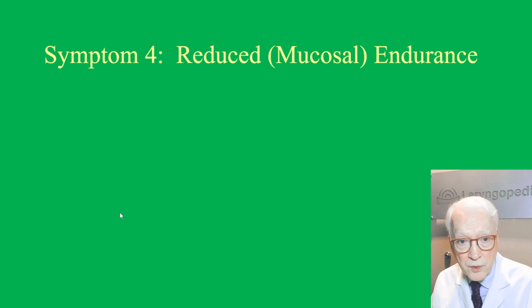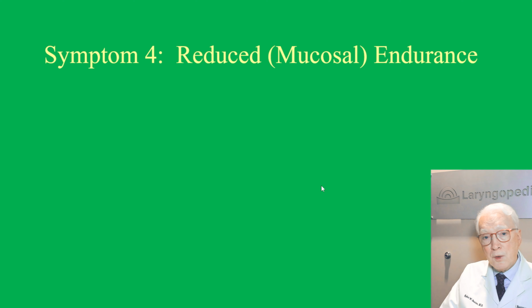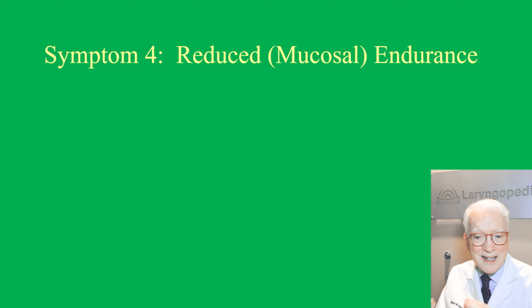Reduced mucosal endurance. Singers are famous for saying, oh, my voice is tired. And I think that voice teachers should teach their singers to say instead, my mucosa is tired, which really means my mucosa is a bit swollen. Reduced mucosal endurance. And when we get a little bit of injury of the mucosa, then it seems like we add a little more injury more easily.